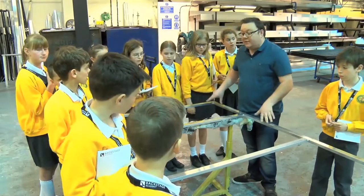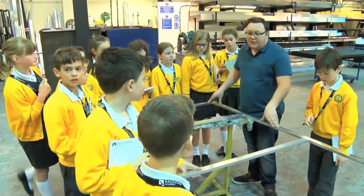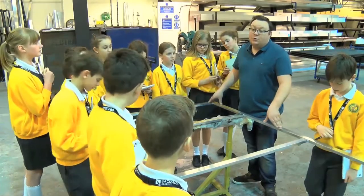These are fabricated frames that are all due to go to Take That's rehearsal. They're for Take That's new stage set.